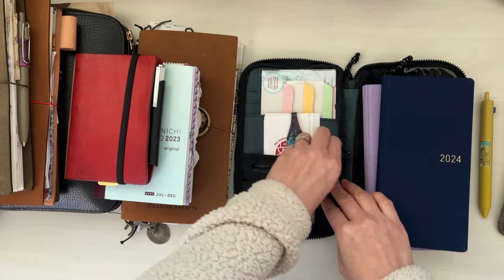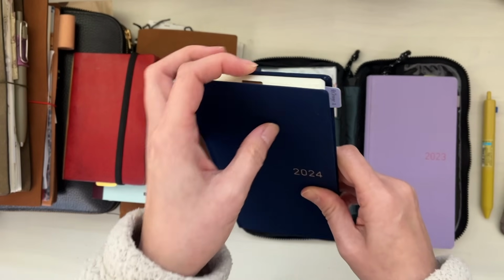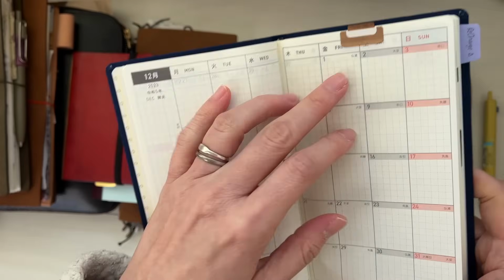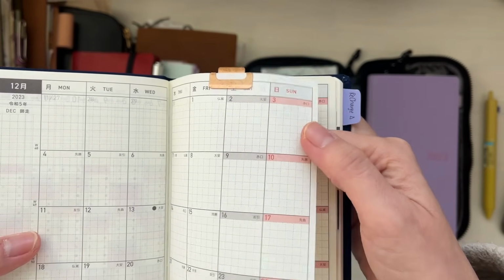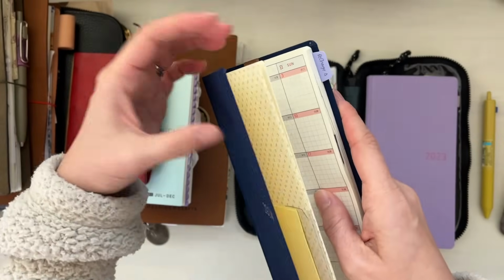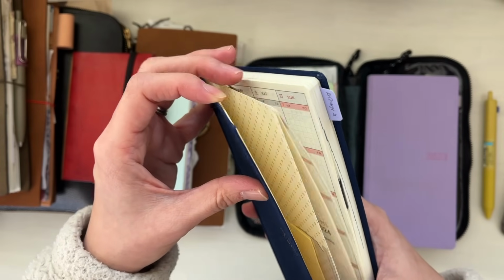And I use the Midori copper index clips to keep track of the current month. You can see it has really patinaed really nicely. I've received some comments or questions in the past regarding if they tear away the paper. If you're gentle with it, like if you're not yanking on it, the Tomoe River paper is thin, but I haven't had any issues at all.